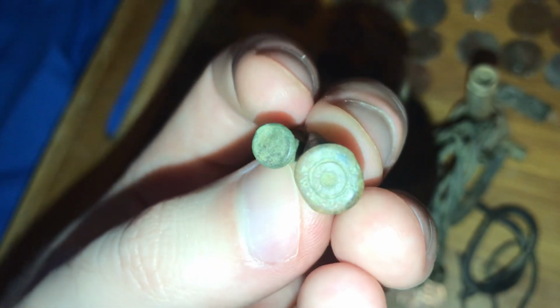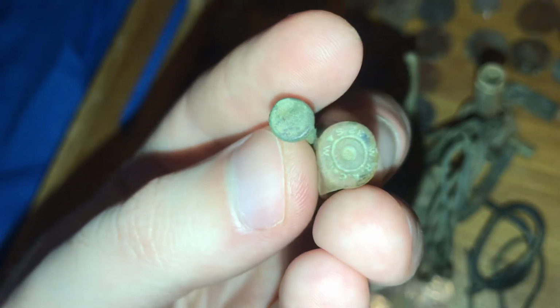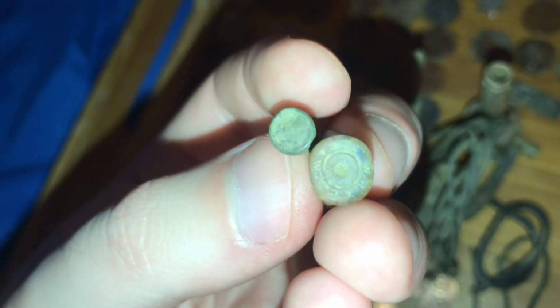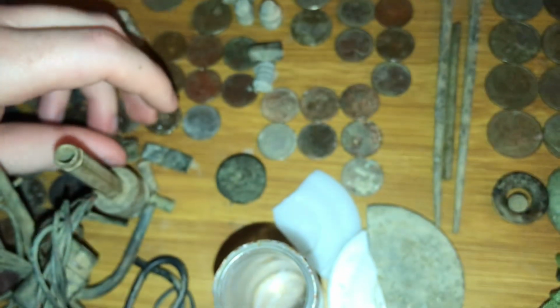Maybe you guys can help ID how old these are. I know the park's from '63, but these look like pre-'63. These look like 50s, 40s. They look fairly old. You guys can read something on there. It's hard because of the glare. WAAC something SAW. And this bullet here, I think it's the A with the circle around it. Probably wrong.